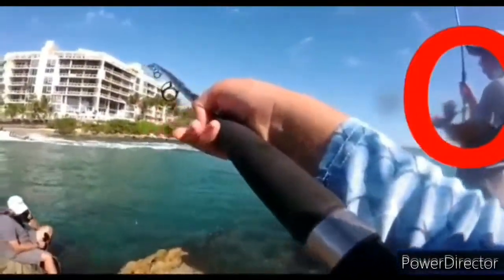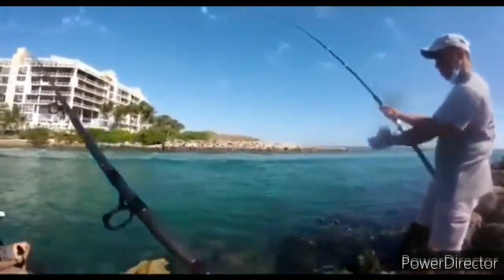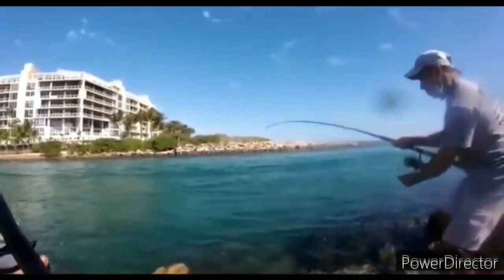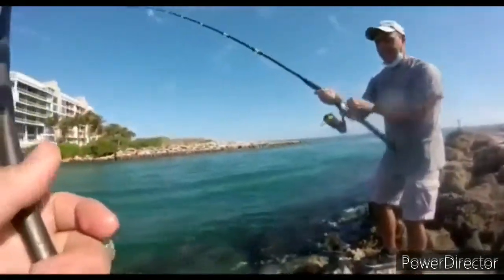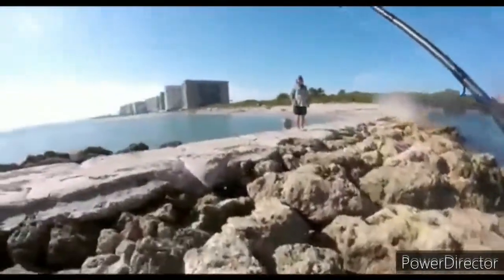You on? Yep. Okay, what you got? Oh yeah, you got something. Oh, you got a big Bermuda chub. That'd be a new species for me if I got it. Alright, first species of the day for my dad.